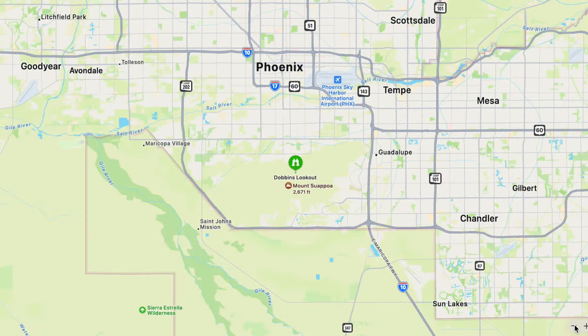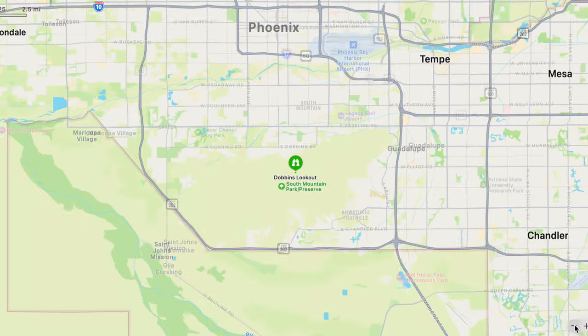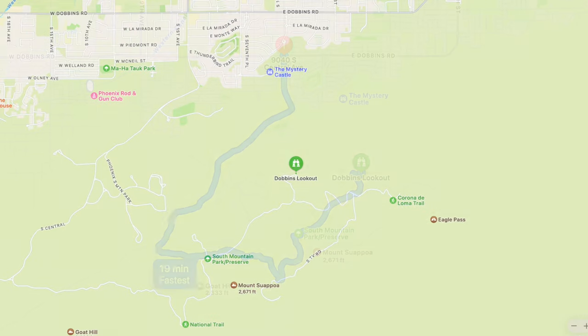Found a great scenic drive today way up above the city of Phoenix at Dobbins Lookout. It's part of the South Mountain Park and Preserve. So if you're coming here, our GPS took us a little bit wrong because it wanted to take us in the northern end of the park and the gate was closed there.